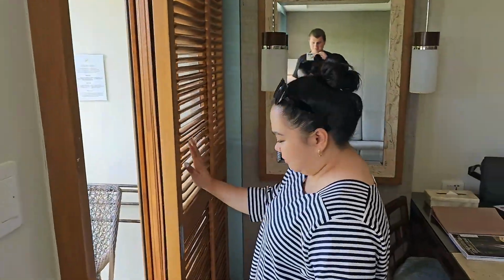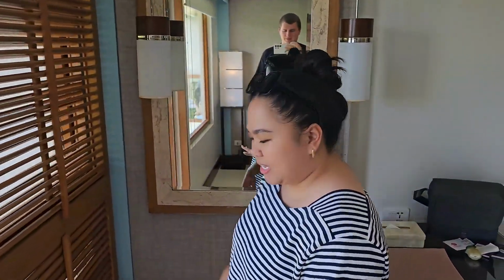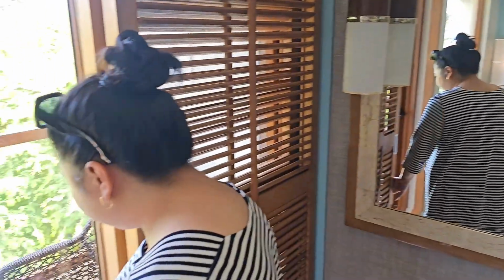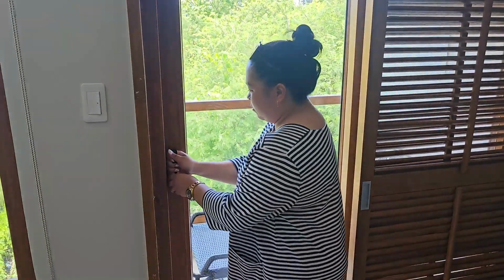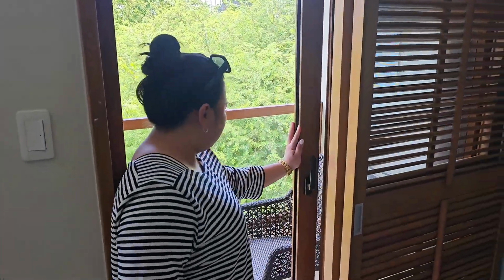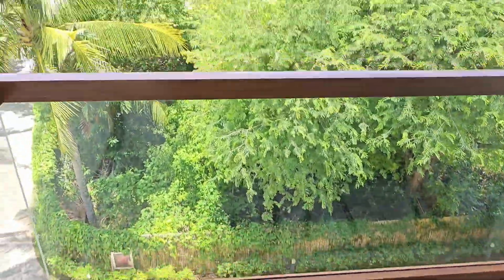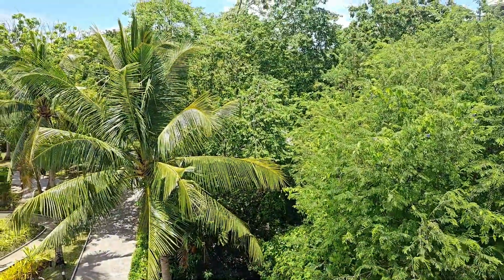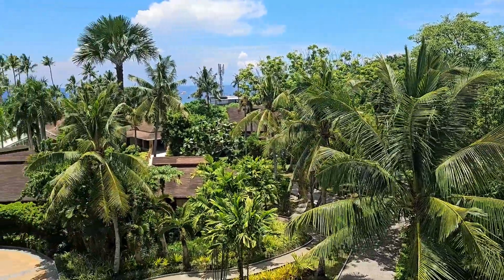I like the design. See? They have a mirror here. And then we have a balcony. I don't know how to open it. Is it the eye? Oh, there you go. We can go in. Wow. Take a tour. Nice. It's nice and warm, nice and refreshing out here.